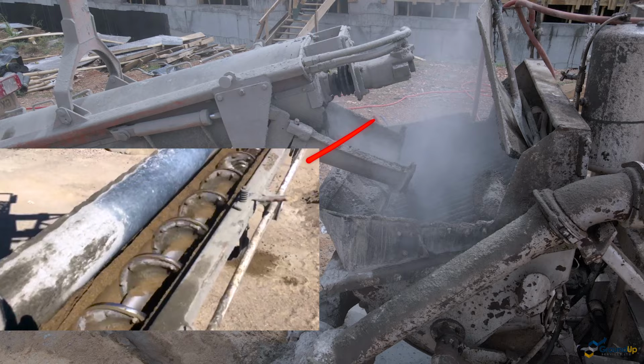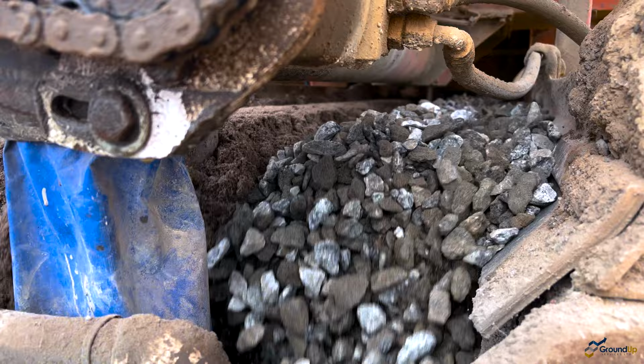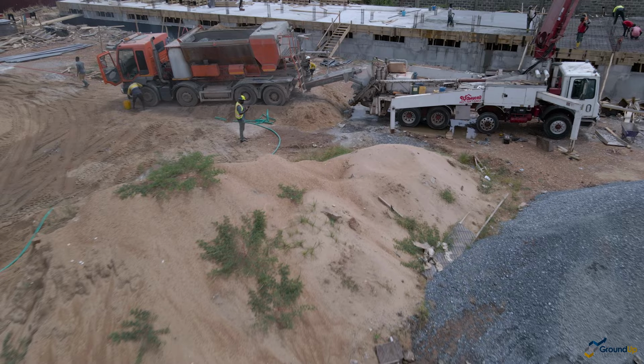It has some flighting in there that mixes the concrete very thoroughly. And then it discharges from here into your concrete pump or whatever medium you are using to discharge or place the concrete. So in this particular case, the volumetric mixer is mixing into a concrete pump. Then the concrete pump also delivers to the site where the concrete is needed. So basically, that is how a volumetric mixer works.